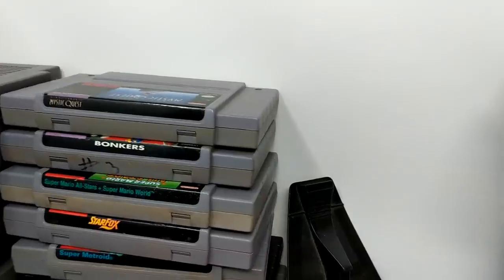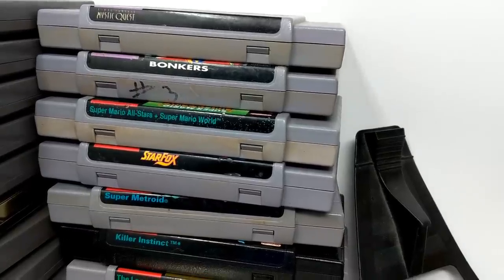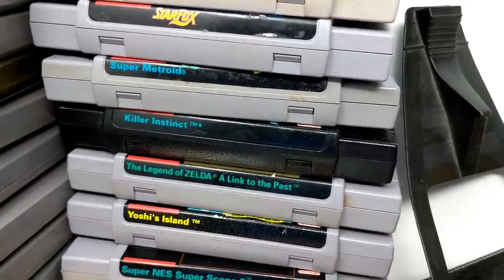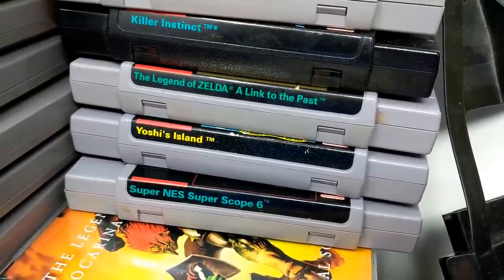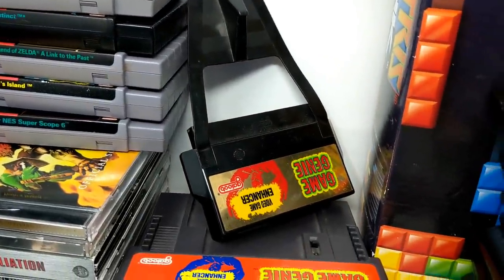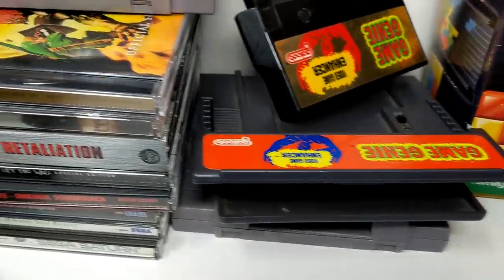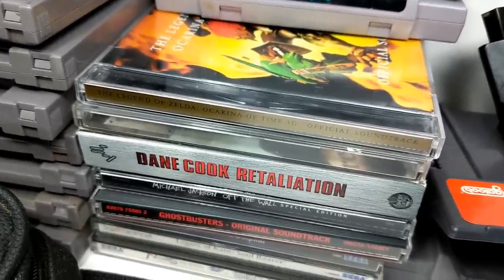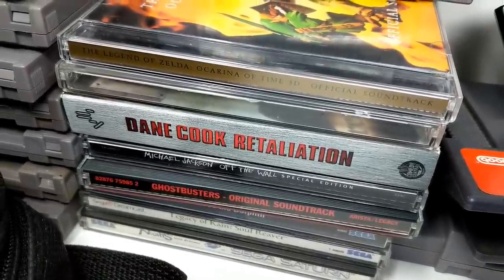And then let's go to the Super Nintendo games. Mystic Quest, bonkers. Super Mario All-Stars plus Mario World, amazing. Star Fox, Super Metroid, Killer Instinct, Zelda A Link to the Past, Yoshi's Island, and the SNES Super Scope 6. Incredible stuff. I'm just amazed by the great selection of stuff. Couple Game Genies. And then at the bottom is a Super Game Boy. Then we've even got the Legend of Zelda Ocarina of Time 3D soundtrack.